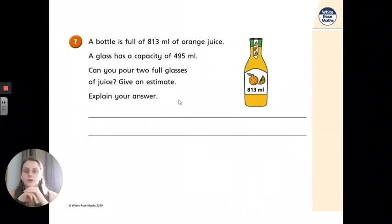Number 7. A bottle is full of 813 millilitres of orange juice. A glass has a capacity of 495 millilitres. Can you pour 2 full glasses of juice? Give an estimate, and explain your answer. So what is the capacity? How much can the glass hold? So if I had 2 of those, what would it be? Could I pour that amount of orange juice into those 2 glasses?